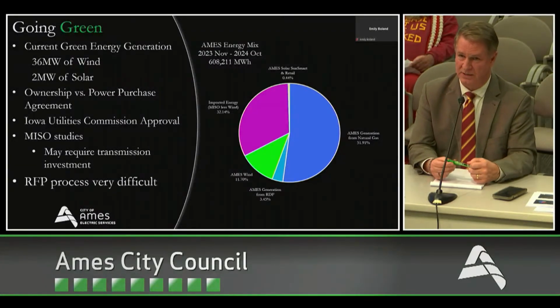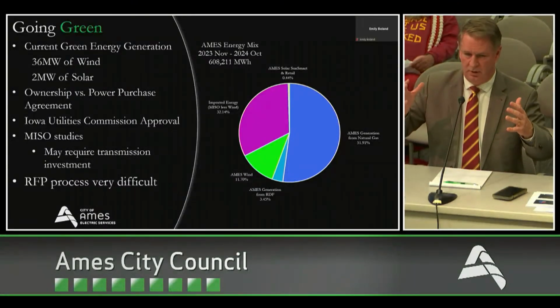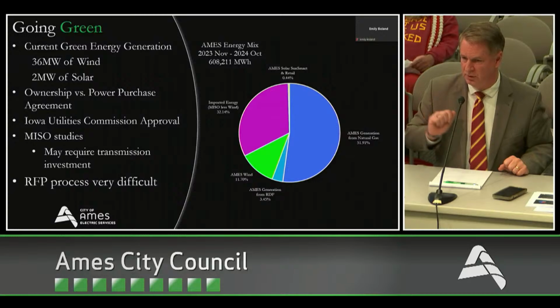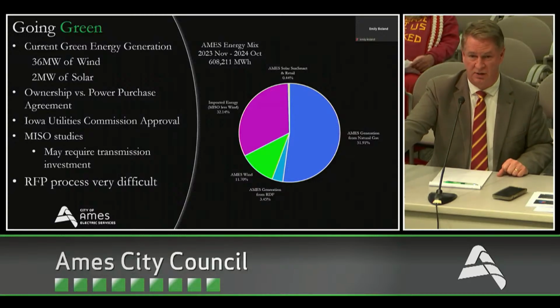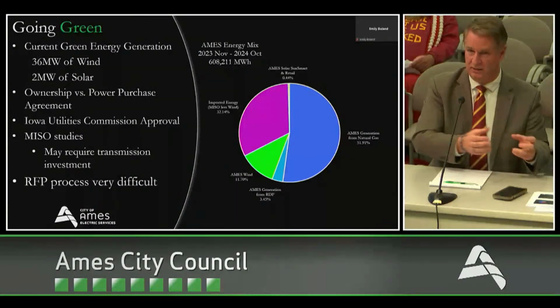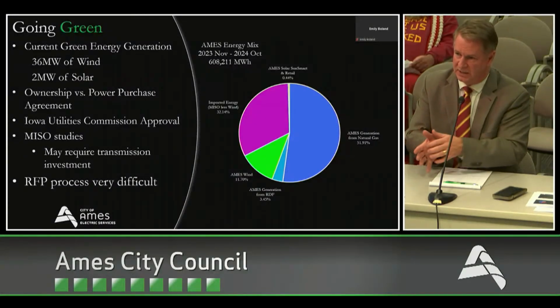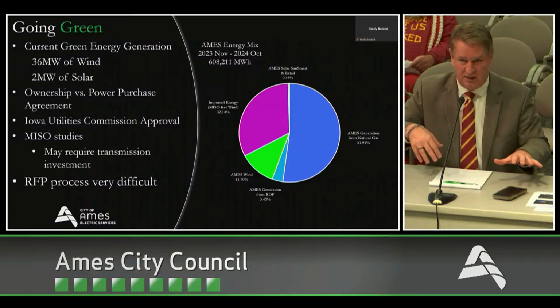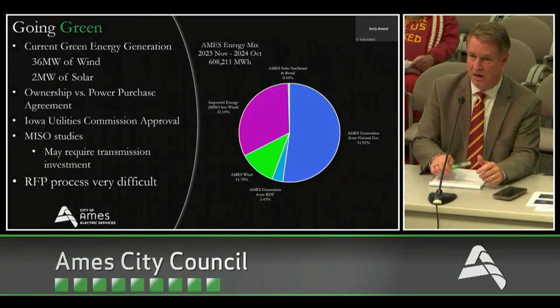And it's interesting, the MISO studies could result in them saying, okay, Ames, your wind project is overloading a transformer in Decorah, you have to pay to replace that transformer if you want your project approved. And it may not just be us, maybe there's 5 projects that have to get in on fixing transmission investments to make it all work.